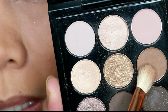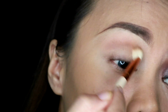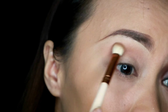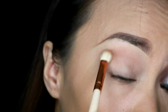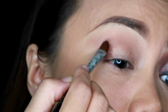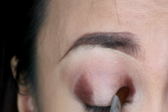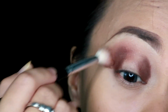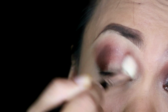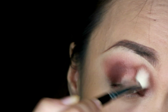And next is this color. And next will be this color here. And next, we're just going to blend it to remove harsh lines. Blend until these lines are gone. Don't worry, we'll use the transition color we used earlier to fade out the color as well.